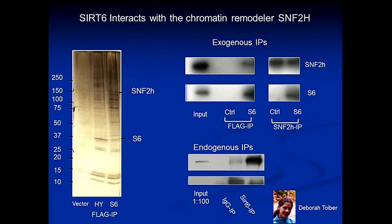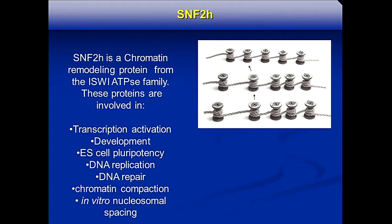And what she found, when we did immunoprecipitation for SIRT6, is that the top protein that came down with SIRT6 is a chromatin remodeler called SNF2H. We validated the interaction. SNF2H is a member of the ISWI ATPase family of chromatin remodelers. So they are able to slide or eject nucleosomes as a way to open chromatin. And I mentioned SIRT6 is a histone deacetylase. Okay, so here we have a histone deacetylase talking to a chromatin remodeler.